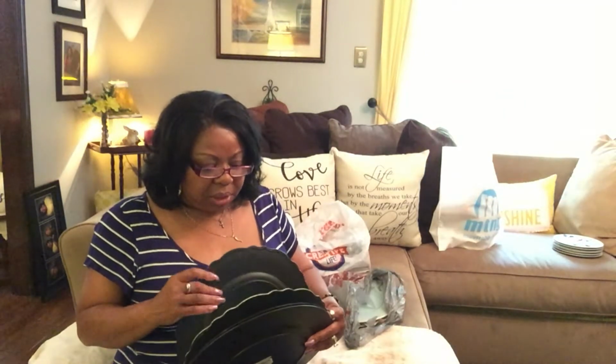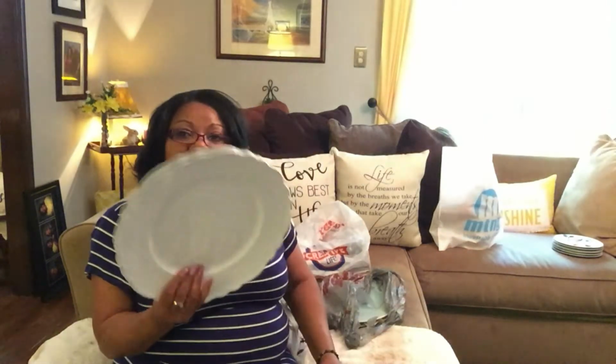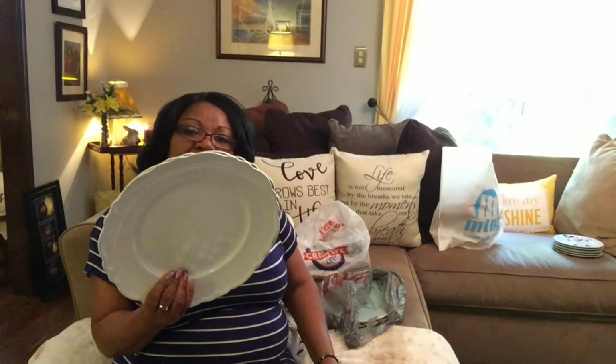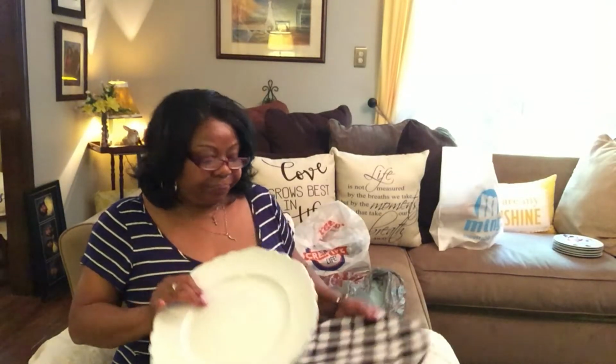I was doing a tablescape for something and realized that I only had 3 of these instead of 4. And I needed 4, so I couldn't use them for my tablescape. So I picked up, just to be on the safe side, 2 to make sure I had enough. So I had 4, so I could set a table of 4 and use 1 for a centerpiece as well. Because they were regular price $1.99.